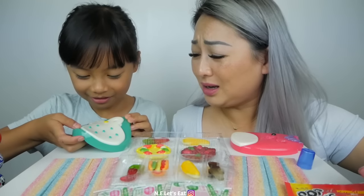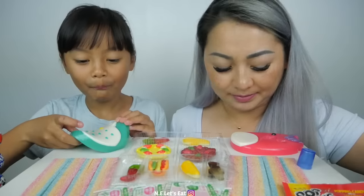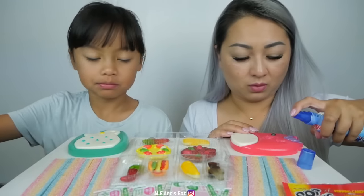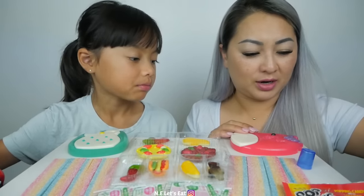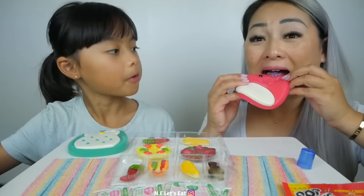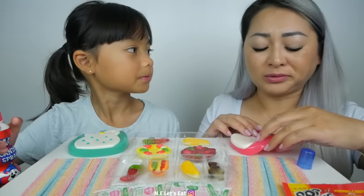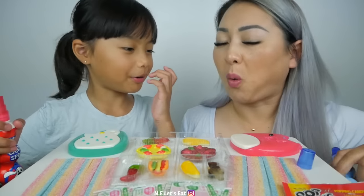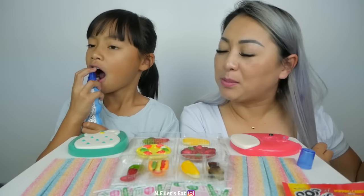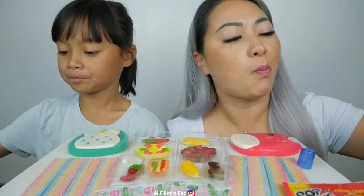Oh, you're gonna ruin the gummy? Sorry. Fine. It was way better. Is it way better? Oops. I sprayed a little bit on the hair part. Can I try the blueberry one? There you go. Not bad. Did you shake it? No.